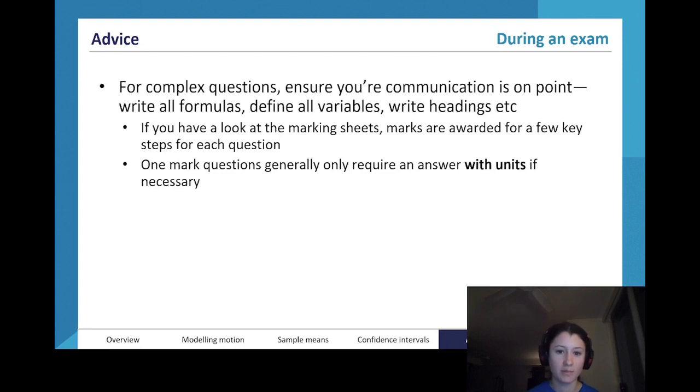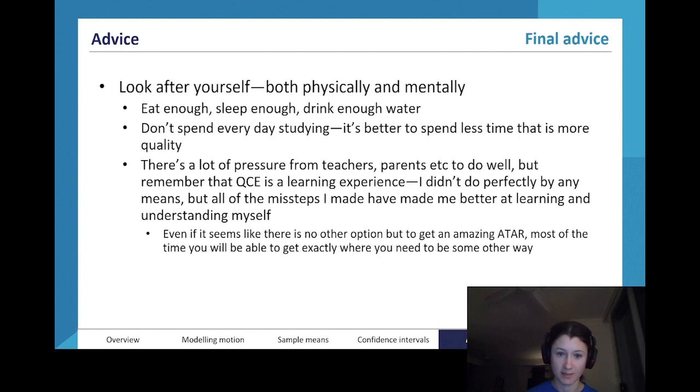During an exam, make sure for complex questions your communication is on point. Write all your formulas, define all your variables, write headings, draw separate diagrams, and have a look at the marking sheets if those help you as well. And always remember that if you have a 1-mark question, they generally only require an answer with units if it's necessary.